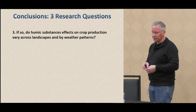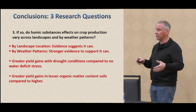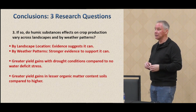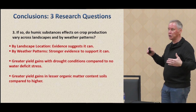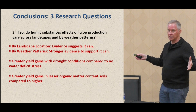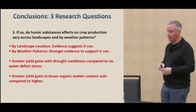So do humic substances affect crop production the same across variability in landscapes and weather patterns? I would say no. We got plenty of evidence. In one of our other papers with another humic product, we specifically targeted the variability in the landscape. And we got significant differences by soil type and landscape. The humic substances, just like nitrogen fertilizer, are going to give a varied response across the landscape. Now that a lot of guys got the yield monitors and everything else, you can track that yourselves too, and you can pick up on that.